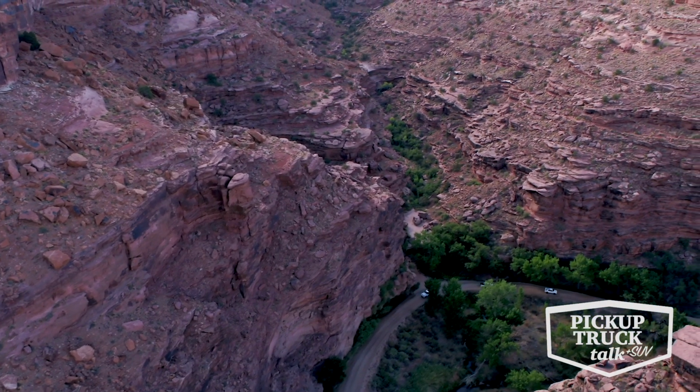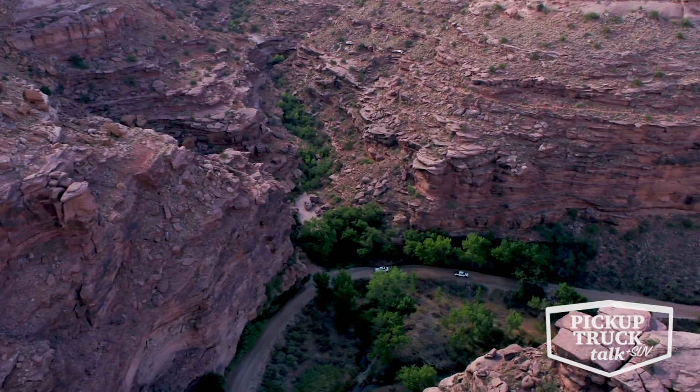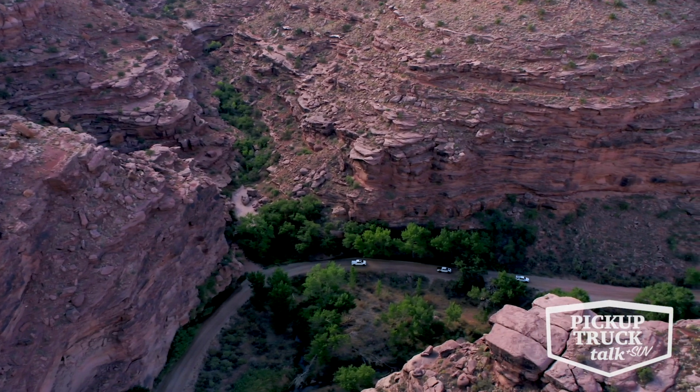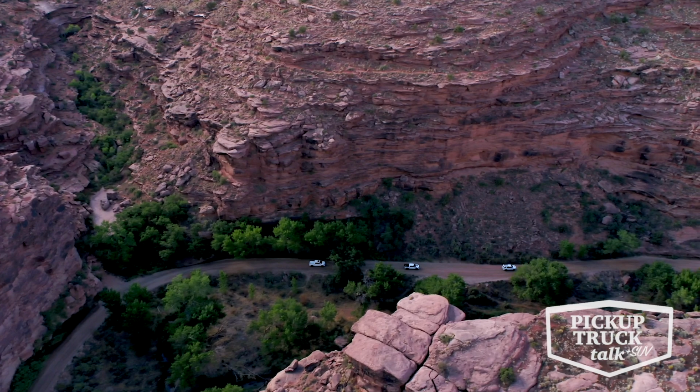It comes with the JBL audio system standard, and it also has the desert air intake, which we talked about. It has the LED fog lights. So I was looking for Rigid Industries LED fog lights. That's what you need to know on that one.